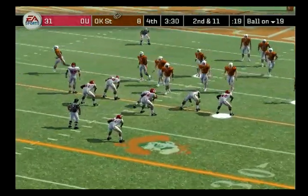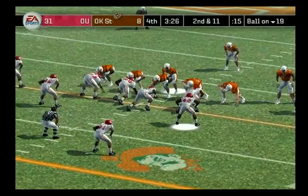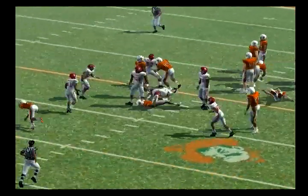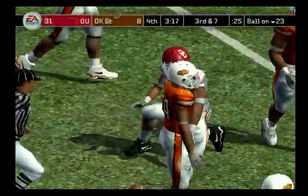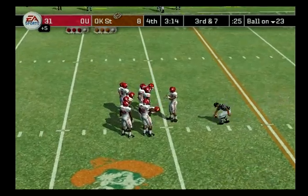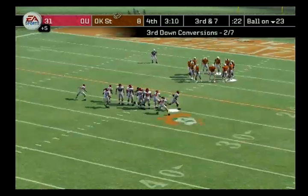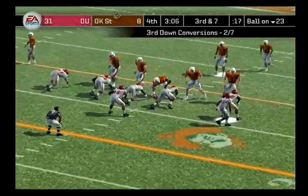Second down and 11 yards to the sticks. Ball on the 19-yard line. Tries to juke. They'll bring him down at the 23. Hamilton picks up about 4 yards on the play. Third down on their own 23-yard line.